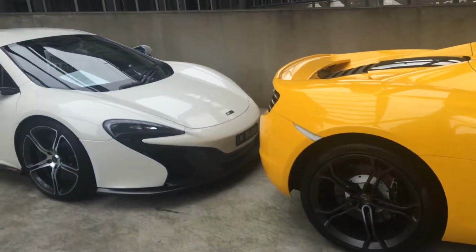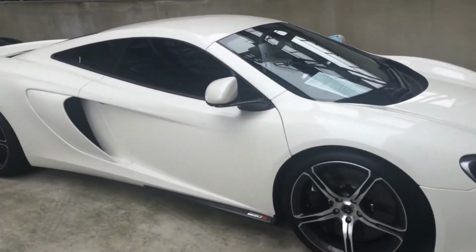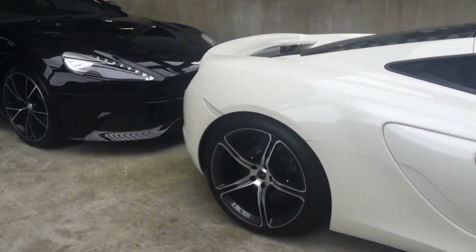F40? No, it's a 650. Oh, that has some... It's Vanquish.